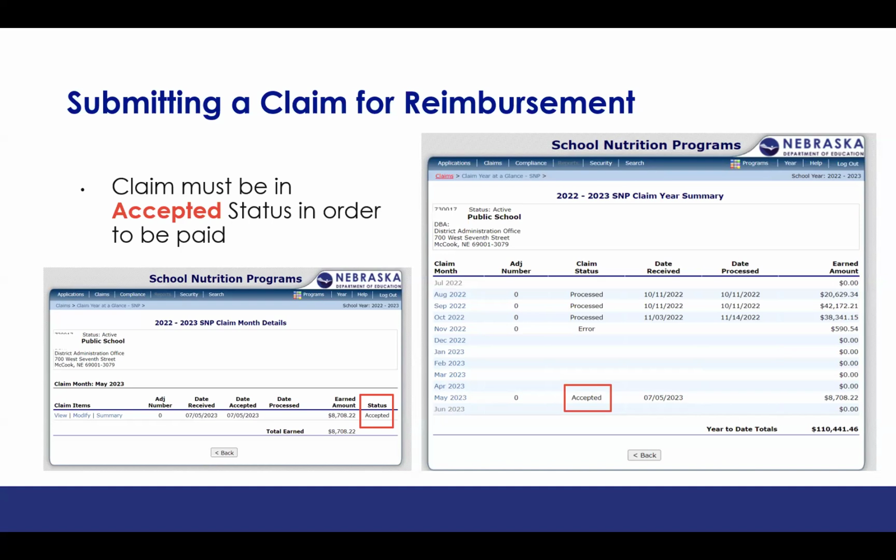I want to point out, like November, you can see that there was an error there. Again, maybe you didn't click the last button. Maybe you entered information wrong and it's giving you an error. You'll see that when you click out and go to the summary, and you want to make sure it says accepted, like on the bottom in May. If it does not say accepted, it will not get processed. So if you see an error, you would click back into the month and find the error.